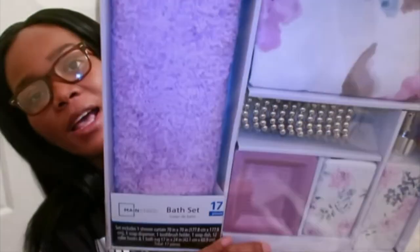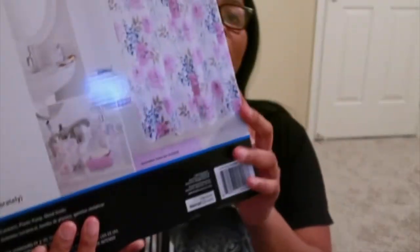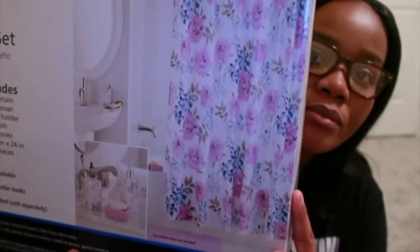One soap dish, 12 roller hooks for the bath, the shower curtain, and then one bath rug. And then on top of that, I got the liner. It looks like this, you guys. It's just floral, super girly. And this is the picture that it shows on the back. The last couple pieces that I got is just this silverware tray.